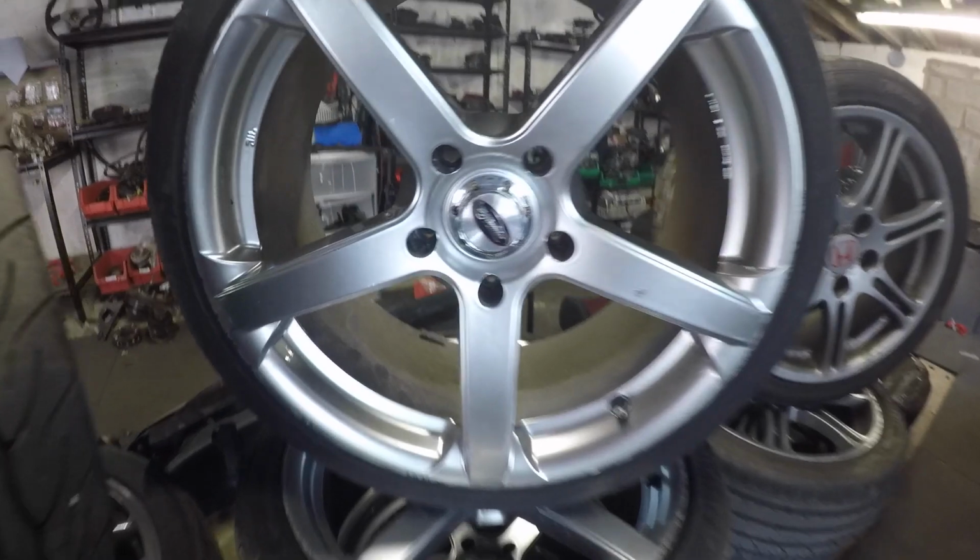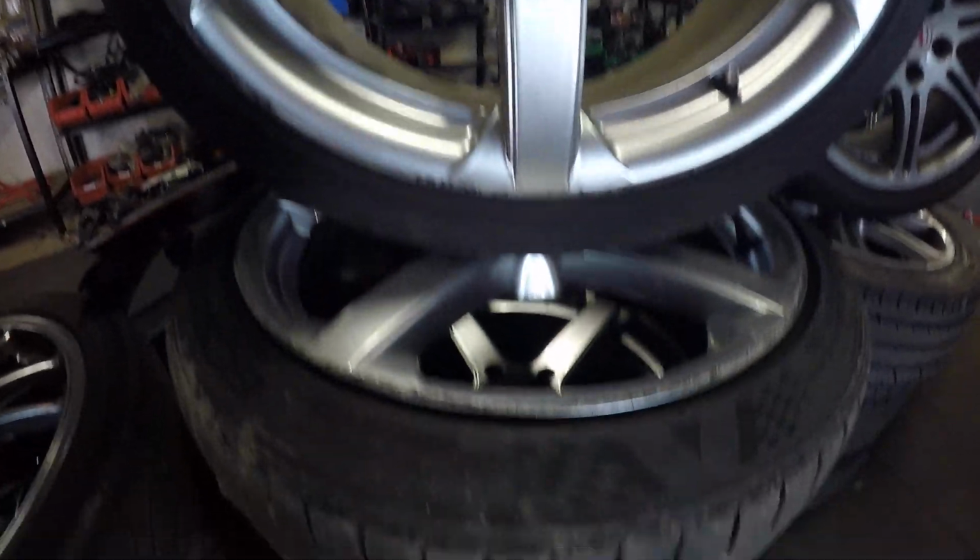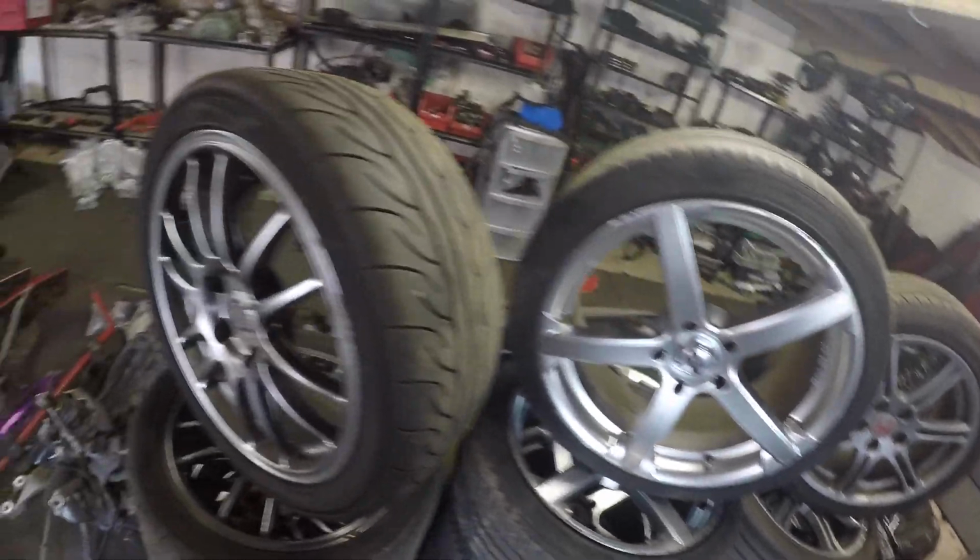You've got Team Dynamics. They need a refurb, but this is it. Nothing's going to be perfect. The refurb parts, they are refurb parts. But when you buy from a Honda Breaker, you're buying parts that he's not going to sell if they're bad. If they're fucked, he's not going to sell them. And none of this stuff is fucked.